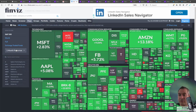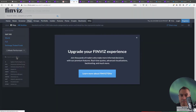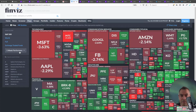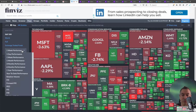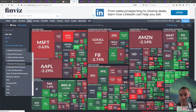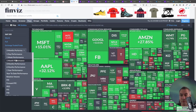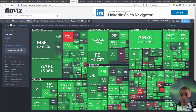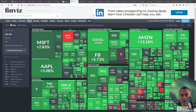Oh, look at that. No, that's 1 month. Today, everything was pretty reddish, and that's the situation. It's going down today, but in general, it has been pretty greenish. So, okay, this week is when everything started to turn from green to red, because in the month, let's check out 3 months, or 3 months is too much. But 1 month, it was pretty green. Everything was almost green since 1 month ago. I mean, this is cumulative for the last month. Oh, well, okay.